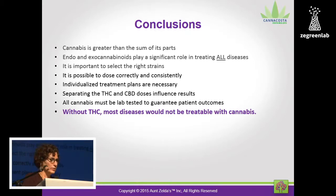We can create individualized treatment plans. Your doctors can work with you to do this. Hopefully they'll be educated at some point to be able to do it. Separating the THC and the CBD doses also greatly influences the results. In some cases you can put the medicines together, but in most cases you're able to keep your doses far lower when you separate out, not separate them out from the plant as in an isolate, but when you separate a high THC strain from a high CBD strain.